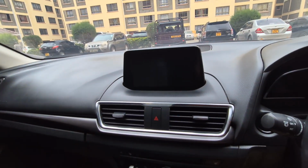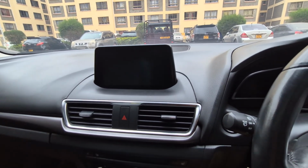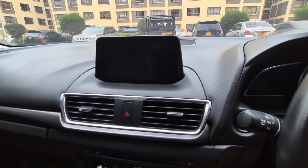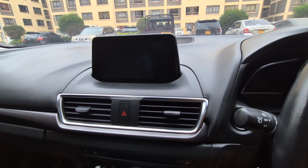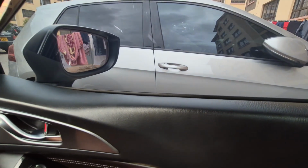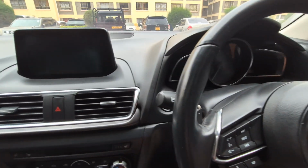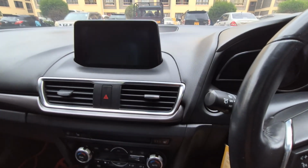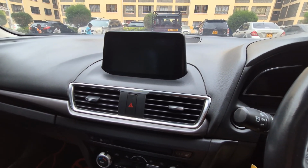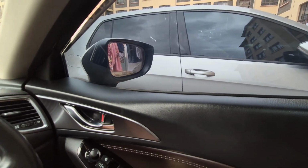But honestly, the music, it's not the worst, but it doesn't have that bass. So I bought that under-seat subwoofer just to give that music some bass. Whereas for the Golf, just by default, the bass is sufficient. It's not too much, but it's sufficient. Whereas for this one, it's completely non-existent. So the sound system, honestly, on this car is not the best. Definitely the Golf beats it on that.